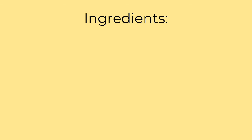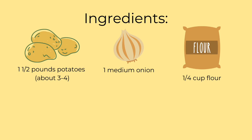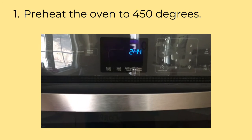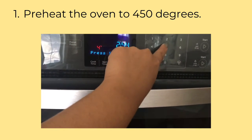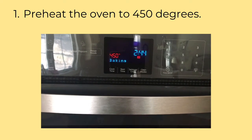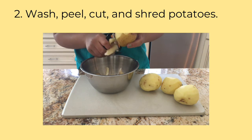For this recipe, we will need 1.5 pounds of potatoes, 1 medium onion, a 1/4 cup flour, 2 egg whites, salt, pepper, and garlic powder, as well as any other spices you'd like to add. First, preheat the oven to 450 degrees. Then, wash and peel your potatoes.